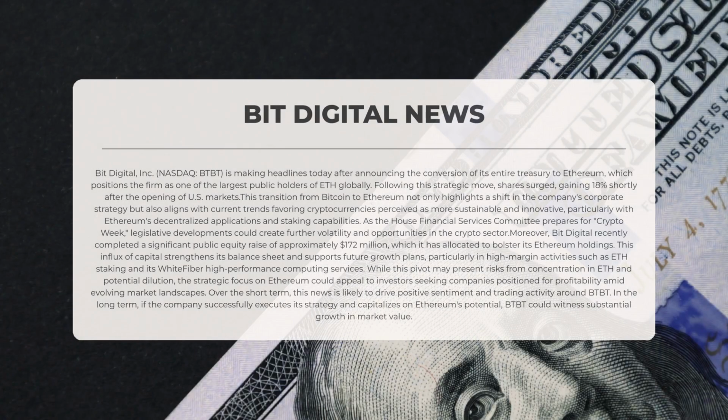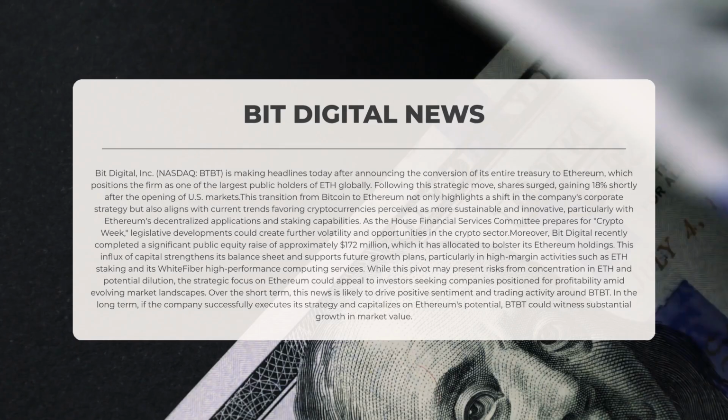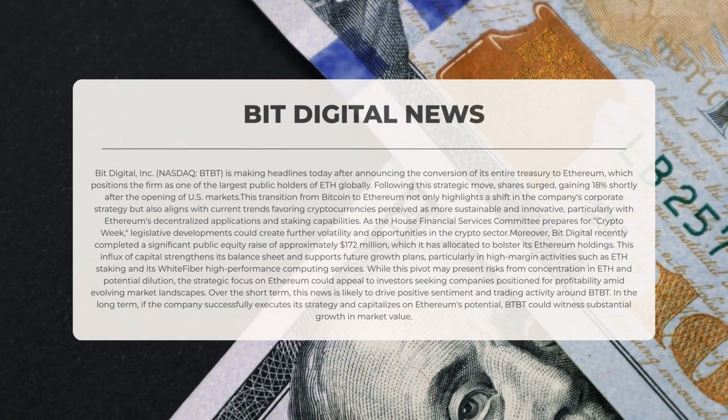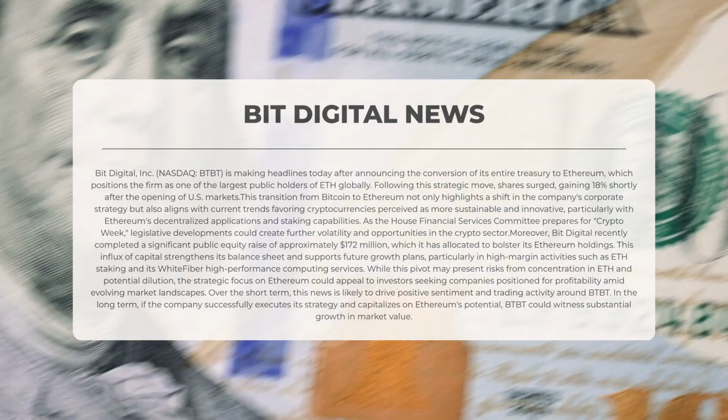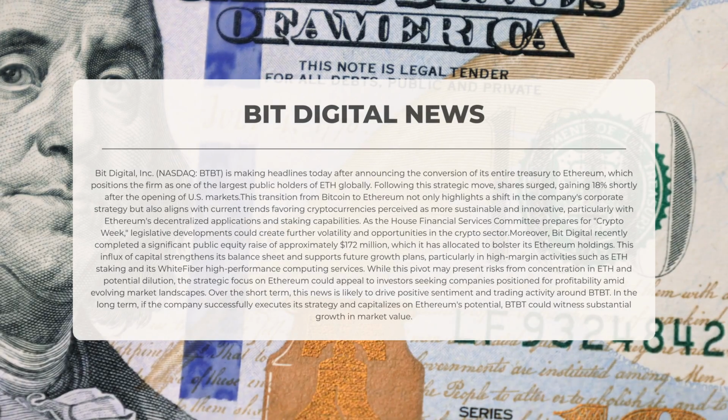Shares of BitDigital, Inc., trading under the ticker BTBT, have surged recently following the company's strategic pivot from Bitcoin to Ethereum. On the 7th of July, 2025, BitDigital announced that it has fully converted its treasury to Ethereum, making it one of the largest public holders of ETH globally. This significant shift, supported by a recent equity raise of approximately $172 million, has led to an 18% increase in share value shortly after the markets opened.